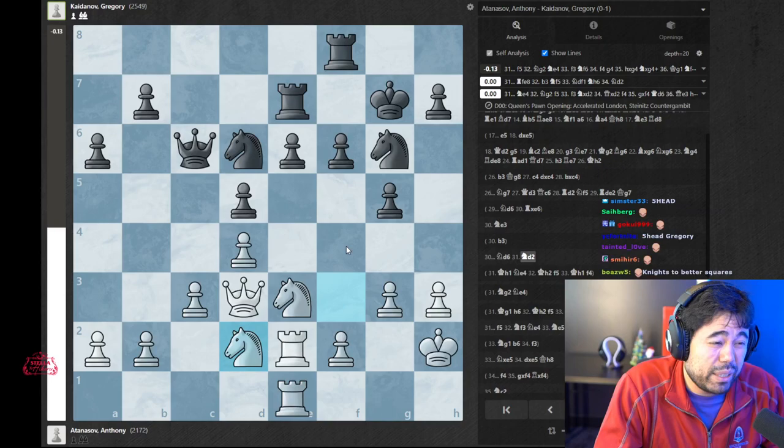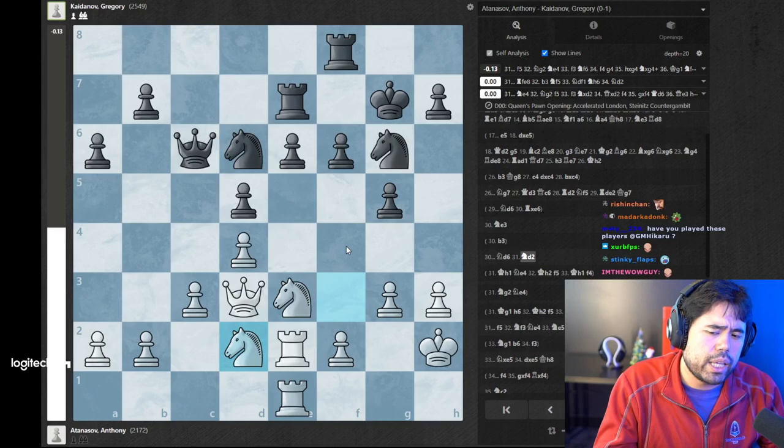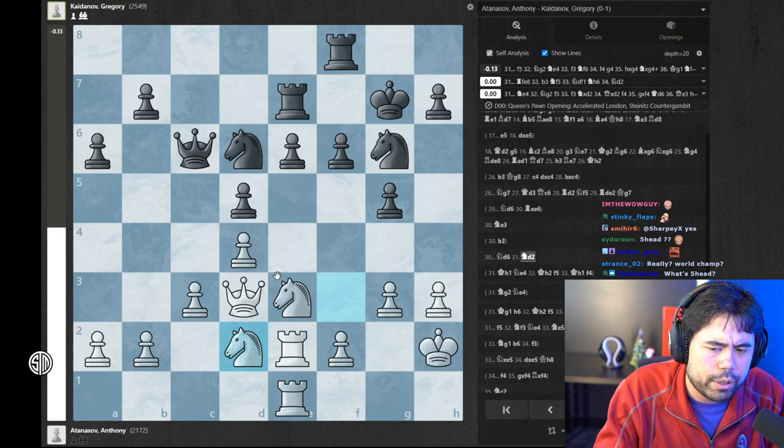Secondly, Magnus has played every opening under the sun. He understands all sorts of different pawn structures, and it's not the only opening that he plays. But a lot of players who are around 2100, 2200 focus on playing one opening. And when you only get certain types of pawn structures and you don't understand what you need to do to open up the position, you can just get outplayed the way that Anthony does here by Gregory.